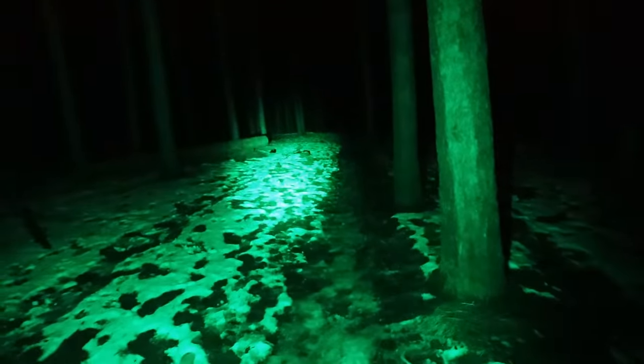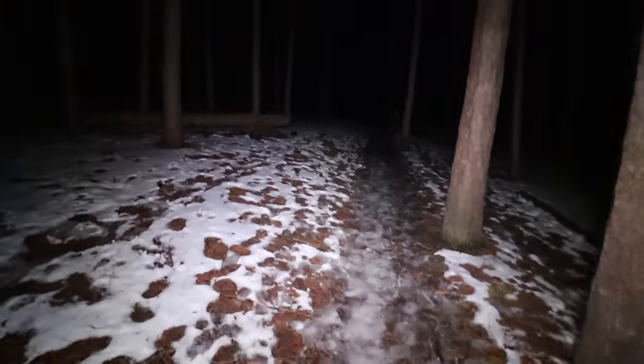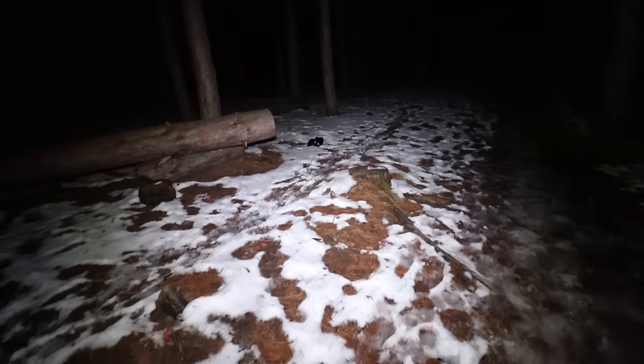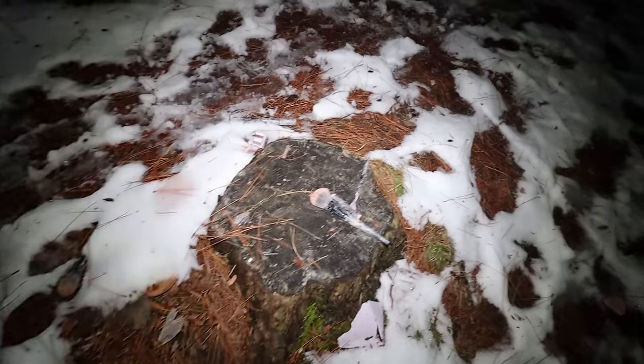Okay, so that's where I found the makeup kit right there. Yo. What the hell's that? So there's something right there. We just found something here. So this is where the makeup kit and everything was found. All there. Whoever it was, they took things. Looks like there's still some stuff left though. However, if there was any prints on that, it would be long gone by now.